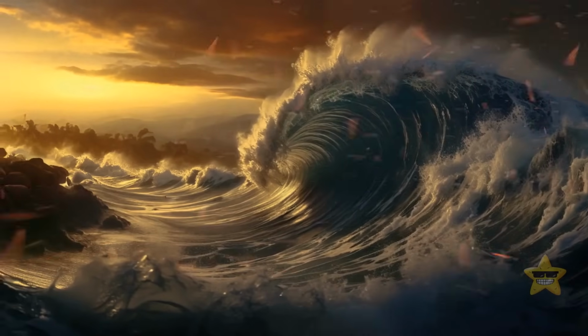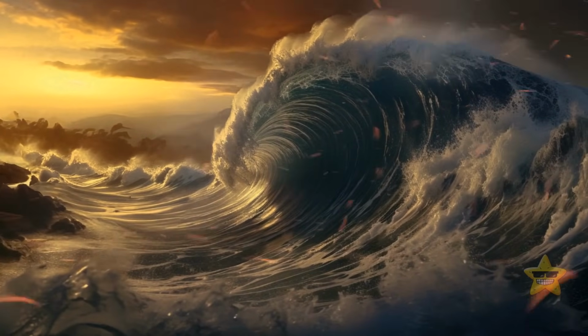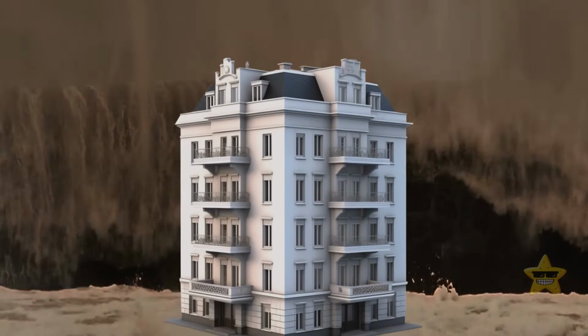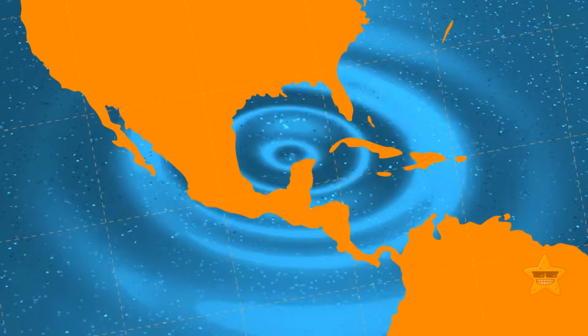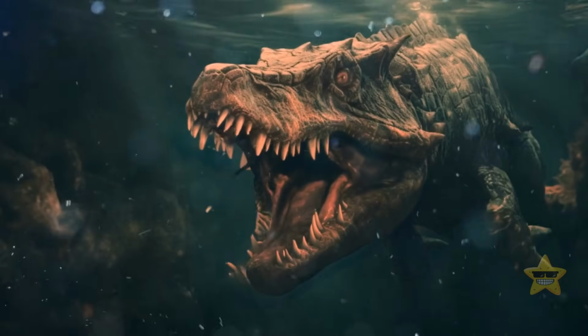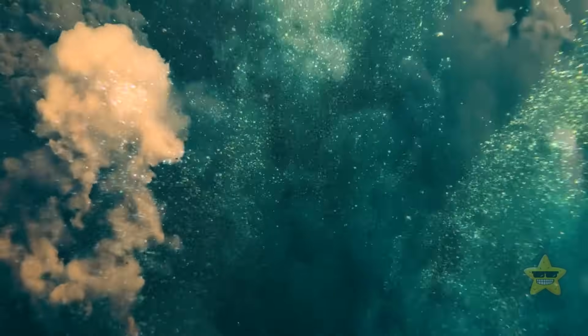After the massive explosion, the first wave forms. It could quickly destroy modern-day New York. A series of smaller waves, the size of a 5-story building, sweep across the Atlantic Ocean and the North Pacific Ocean. Giant tsunamis are not so scary for deep-sea dinosaurs, but the poisonous cloud poses a danger to them.